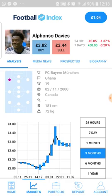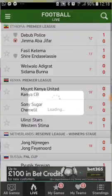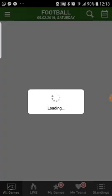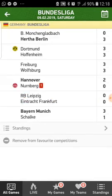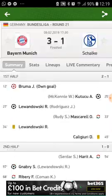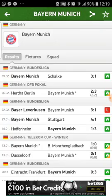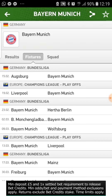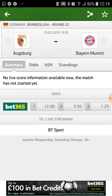He came on for the final minute, so that signals to me that they're just trying to blood him in. A young kid moving from the MLS into the Bundesliga for Bayern Munich, one of the biggest clubs in the world, never mind in Germany, and he comes on for the last 2 or 3 minutes. Bayern's next game I think is a Friday fixture. Friday at Augsburg before they go play Liverpool, so that is a game where Alphonso Davies could definitely make an appearance, maybe even a start, who knows.